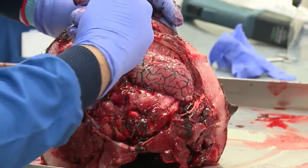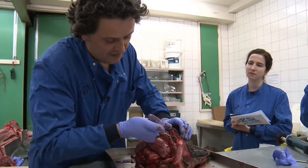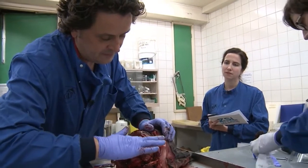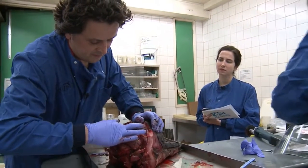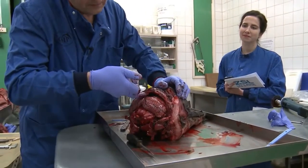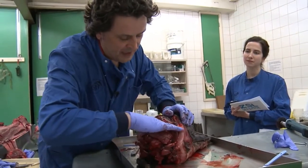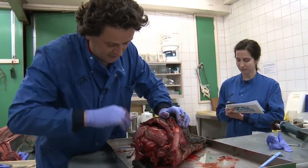Super. Okay. I'm going to try and take the brain out for you, which is a bit of a delicate task. So we're just freeing up the attachments that connect the brain at various points.